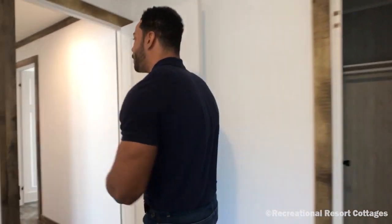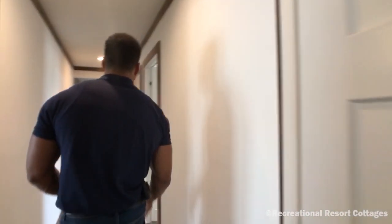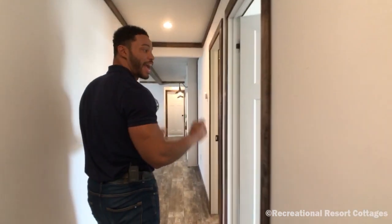With this being a split floor plan, you can keep the family on one end, the parents on the other end, get that peace and quiet that you deserve. But speaking of the other end, let's go to the other end so I can show you the beautiful characteristics that the Buccaneer American has.